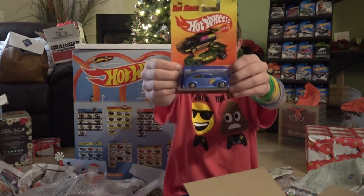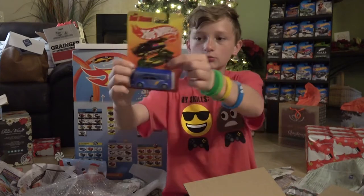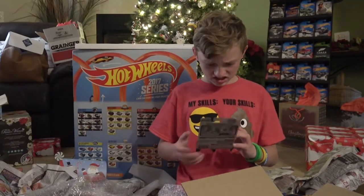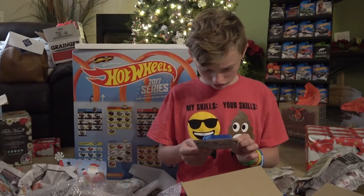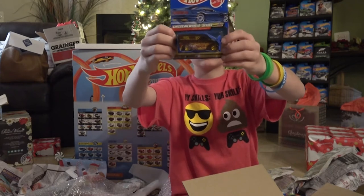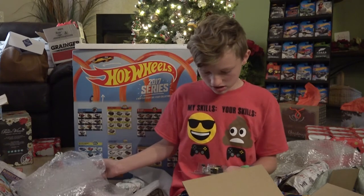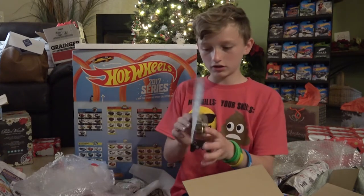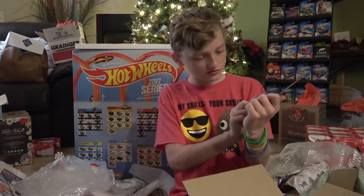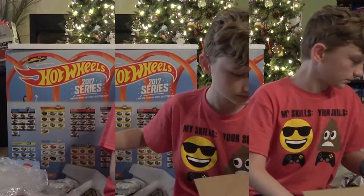This is nice. No red lines. The bottom one in the picture is a red line. This is a Chevy Super Sport. Oh, this is nice. Circus on Wheels. Man, that's really nice. This is from 2000. Oh, this is so cool. This is a car and the Sweet Rides. This is the Fiat 500C. So let's go ahead and move on to the next one.